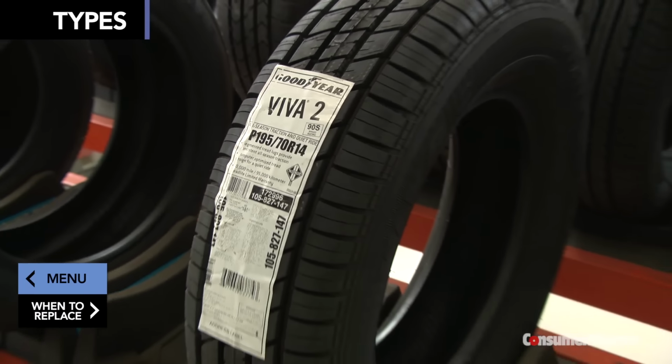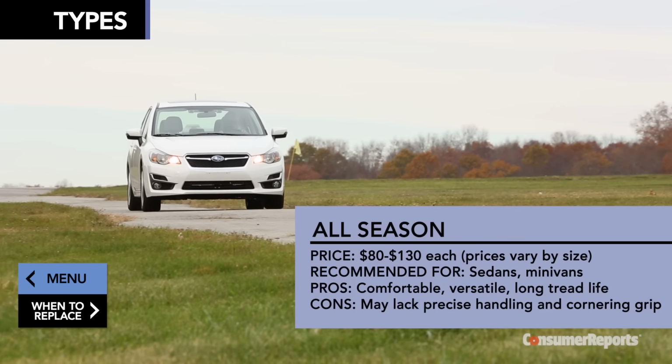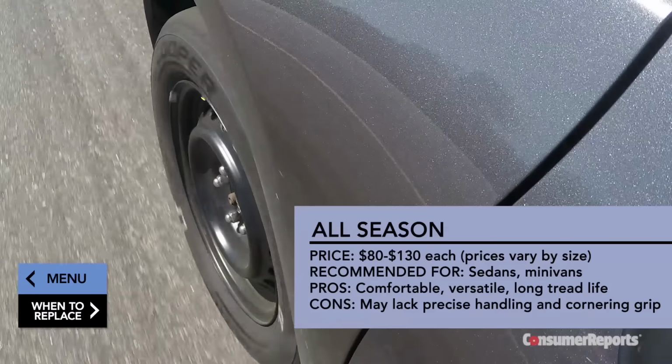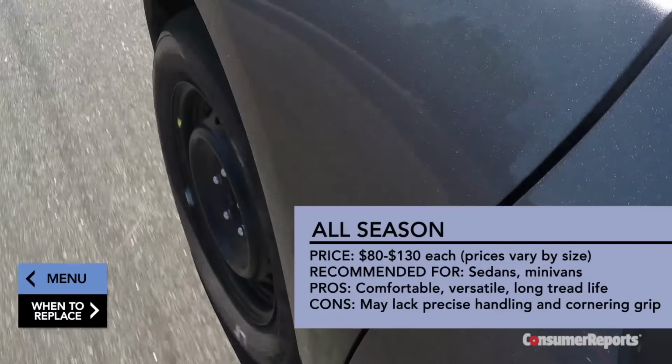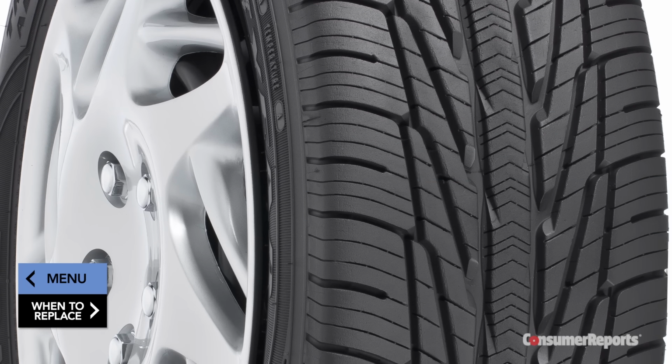Now that you know your tire specs and driving demands, you can choose the type of tire that best fits your needs. All-season tires are the Swiss Army knives of tires. Standard on most sedans and minivans, they're designed to handle most conditions over dry and wet roads. They give you a comfortable ride, but they lack precise handling and cornering grip. You can expect the tread depth, otherwise known as tread wear, to be long-lasting.